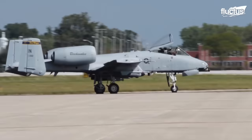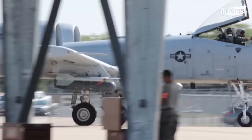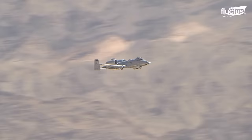While the A-10 was manufactured to play a crucial role in close air support, learning to smite enemies on the ground is challenging for newbie pilots.